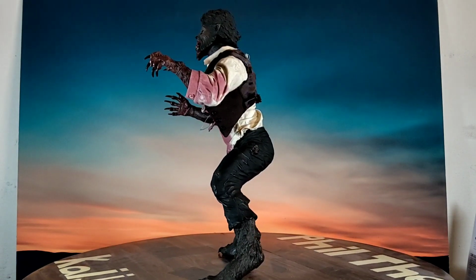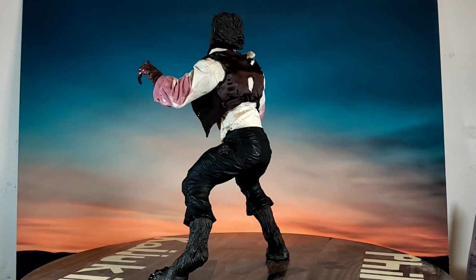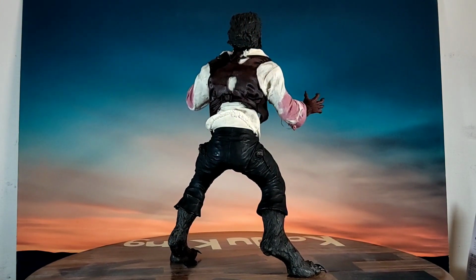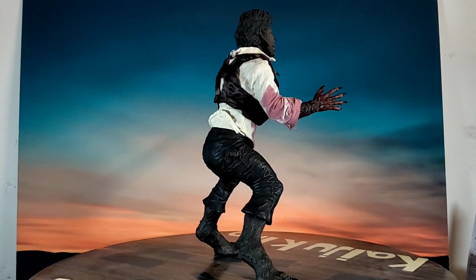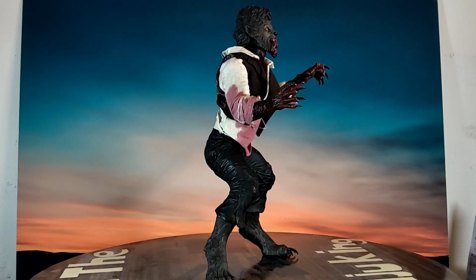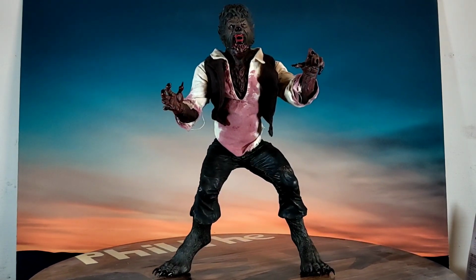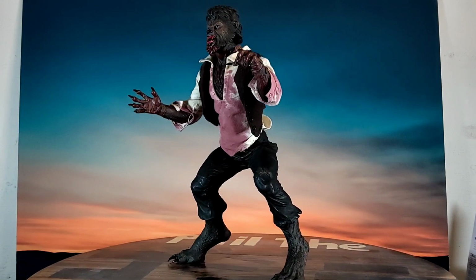This is the Mezco 12-inch Wolfman figure from that film. There's like 6-inch ones as well. I didn't get a box. I got this off Mercari, but I got a really good price on it. If you find one in a box, they're usually way up over 200, closer to 300, and this thing looked like it was in great shape. So I was like, I'm fine without a box for this price. So I went ahead and grabbed it off there and got it this past week.